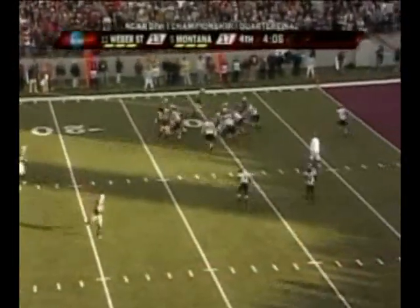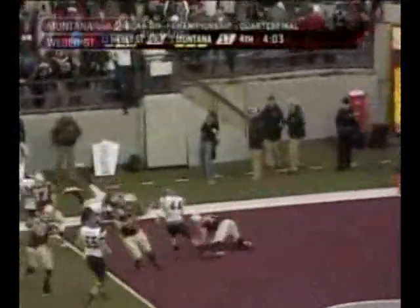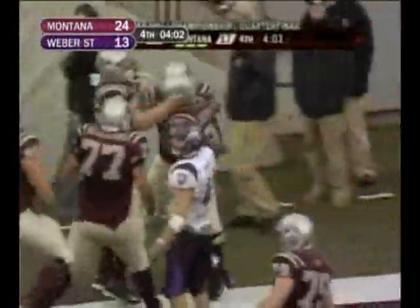Second and six from the 13, handoff to Reynolds, trying to get to the outside, he does, and he finds the end zone. Touchdown, Montana.